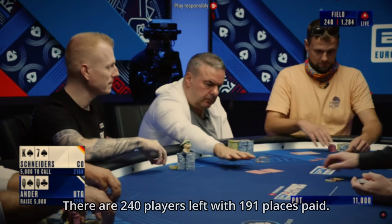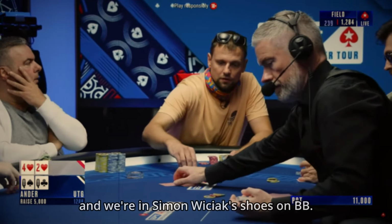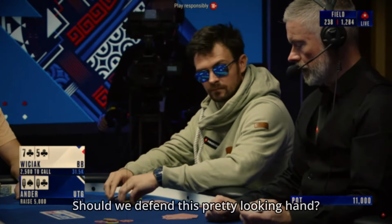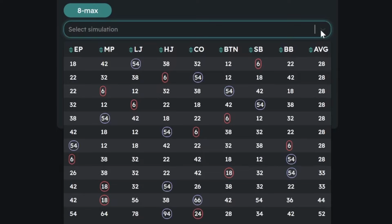There are 240 players left with 191 places paid. We see a raise from an early position and we're in Simon Wiciak's shoes on big blind. Should we defend this pretty looking hand? We don't have an exact scenario with 20% of the field left, so let's take a look at what we can find in the 17.5% category.